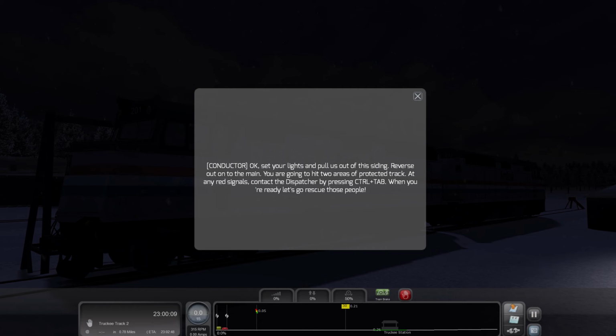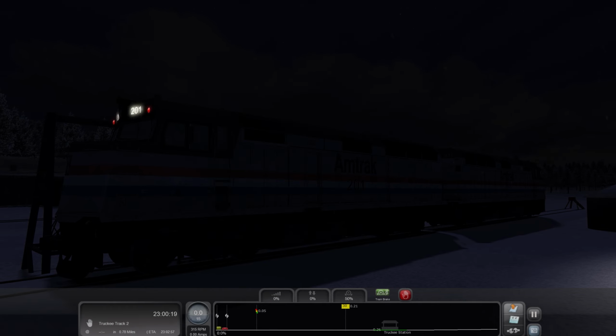Alright, set your lights and pull us out of the siding, reverse out on the main. You're going to hit two areas of protected track. At any red signals, contact dispatcher. When you're ready, let's go rescue those people.